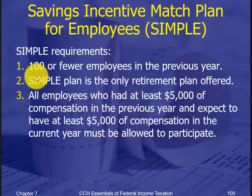Okay, there's the 100 and fewer employees. It has to be the only plan, and you have to cover all employees that made $5,000 essentially, which basically means you can't pick and choose favorite employees. You can't pick those that worked for you for a long time or any of the other things that you might want to do to reward employees. It has to be for basically everyone that had a reasonable amount of compensation. You know, $5,000 is not that much.